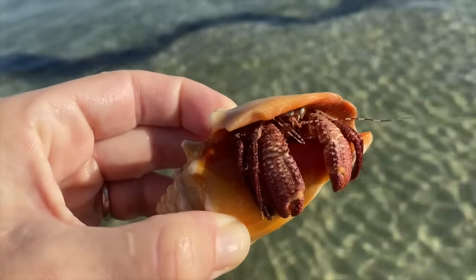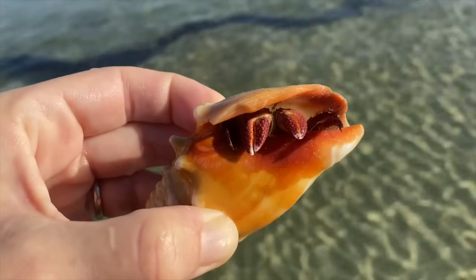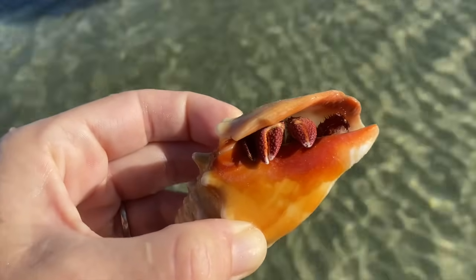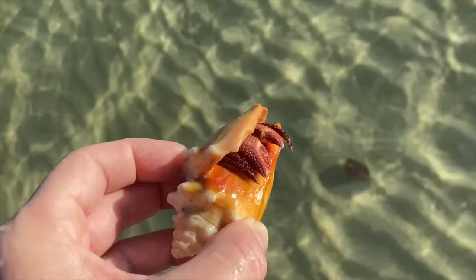So I was hoping, sometimes they do come out and they kind of like groom themselves so we can get a really good look at them. That was not the case with this crab. So I let it do its cool little flicking thing a couple times and decided I'll just let it be.